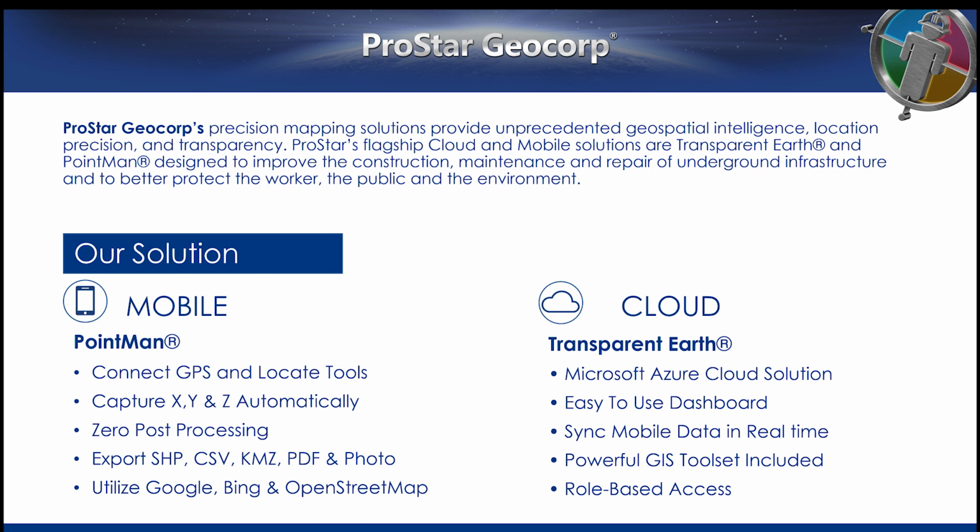Mobile and cloud technologies are prevalent in our everyday lives. For example, we text each other and we message each other every day. We use weather. We use navigation systems in our cars. We use directions using Google Maps.